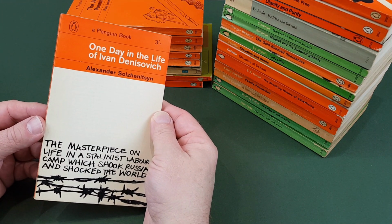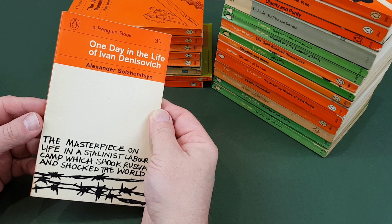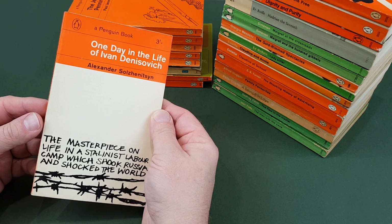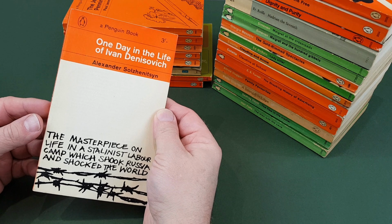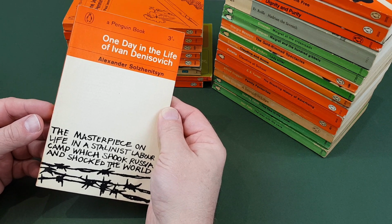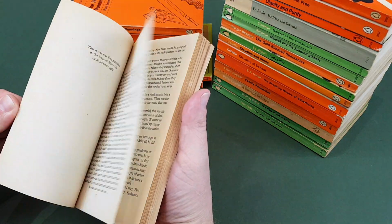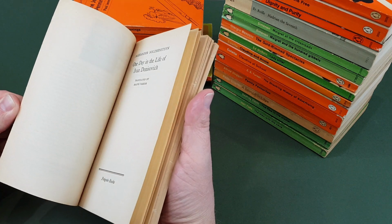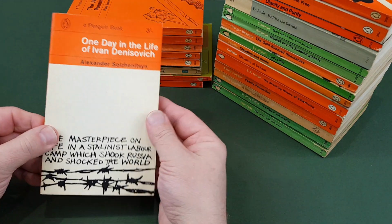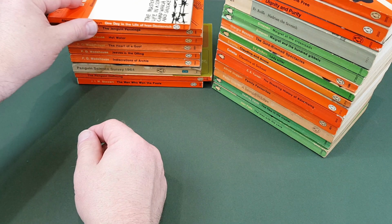One Day in the Life of Ivan Denisovich, Alexander Solzhenitsyn. The masterpiece on life in a Stalinist labor camp which shook Russia and shocked the world. Gillian Lewis designed that cover. That's quite nice, isn't it?